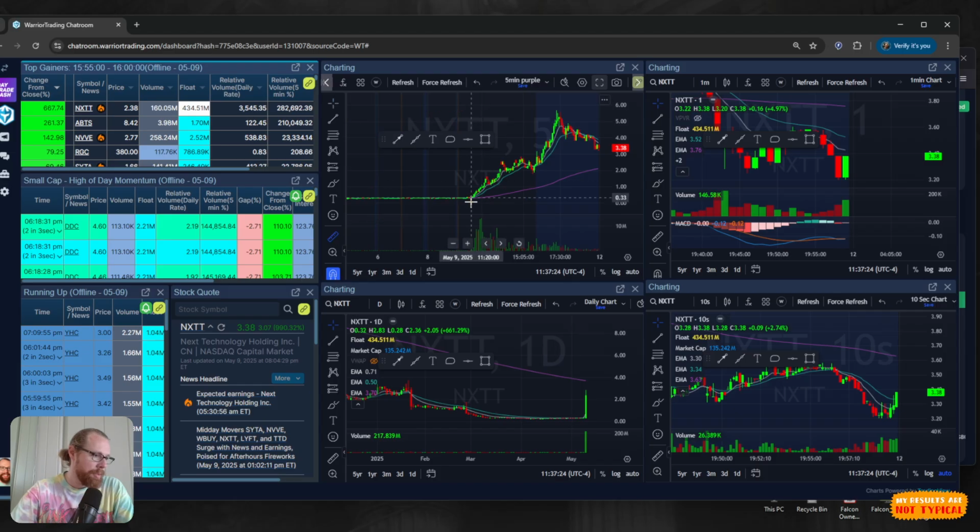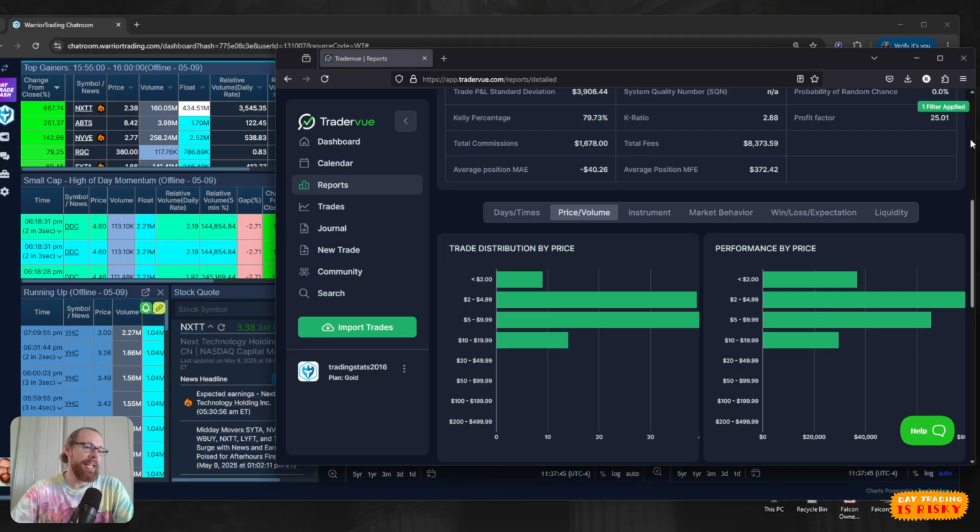This move from, was it a low of like 30 cents a share all the way to $5? So 1,600%. Wow. All right, so that's a price range where I can do really well pre-market and after hours. But what happens during regular trading hours on this type of stock? It halts like crazy. It keeps getting halted.